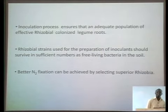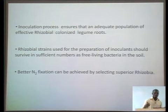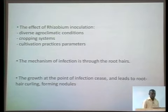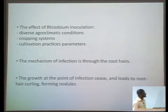Inoculation is the process of introducing the isolate or the rhizobium into the leguminous plants to make sure that the plants will get enough rhizobium to colonize the root system, so as to prevent re-inoculation during the later stages of the plants. Rhizobium strain used for such inoculum should be able to survive in large quantity as a free living soil bacteria. Better nitrogen fixing can be achieved when a superior and effective rhizobium is used for the inoculum. There are a whole lot of factors that affect the rhizobium inoculation and the quantity of nitrogen that is fixed. Among these factors are diverse agroclimatic conditions, cropping system, and cultivation practices parameters.